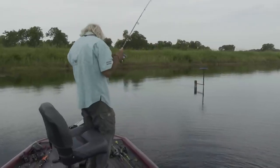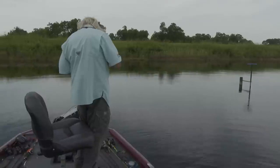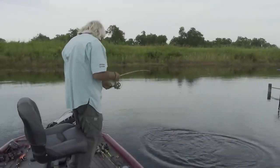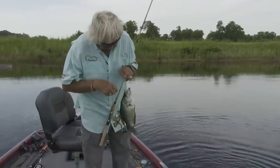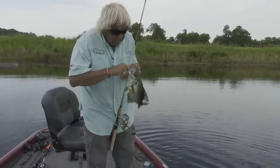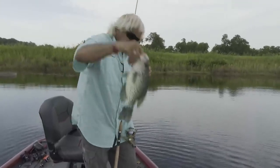Boy, I'm telling you, they're stacked in there. I don't know how many crappie are there, but there's a lot of them. I would have all I need to eat. I'd have a couple, 2 or 3 meals already caught, as a matter of fact, because it's like every single solitary throw.